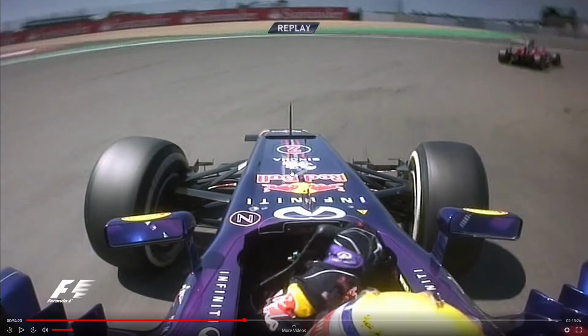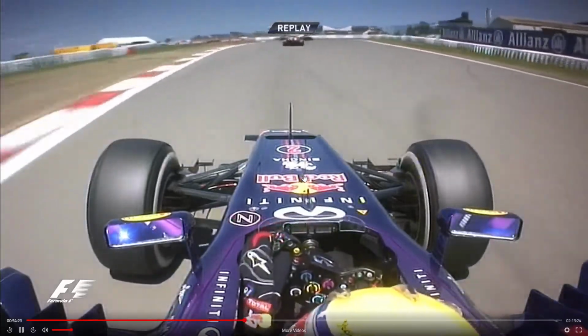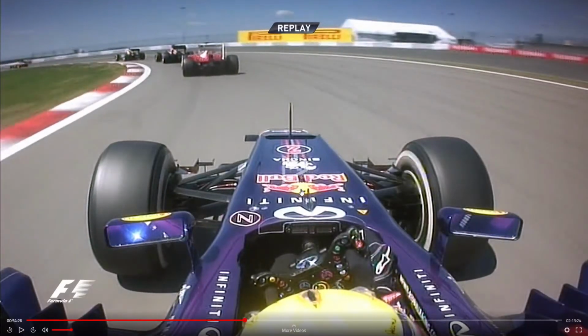Brundle believes he's allowed to do that. Oh, to pass the safety car. So at some point, you want to pass the other cars as quickly as you can. He's been given the order to pass the safety car. It's fine.